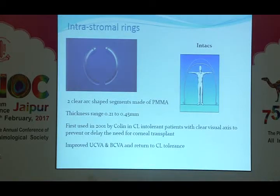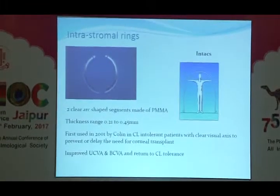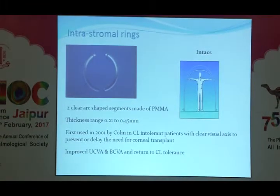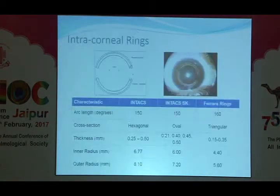The next option is the ring segments, which, as we all know, are clear arc-shaped segments made of PMMA, and they basically act by shortening the arc effect and repositioning and flattening the cone. And they help to improve CL tolerance.